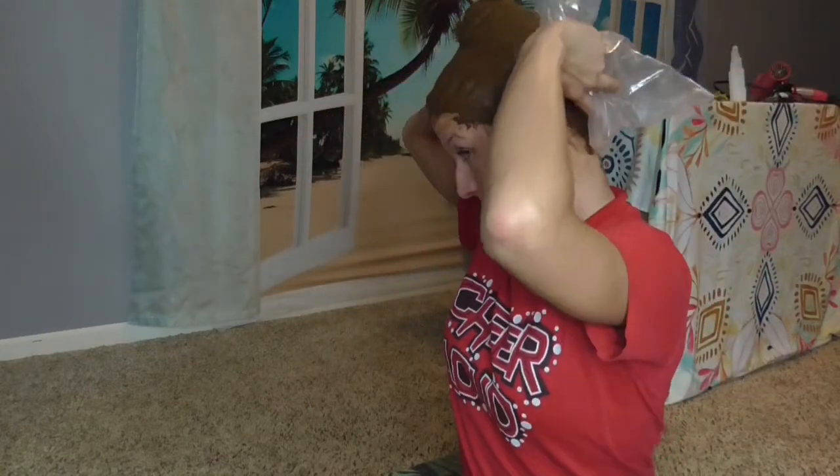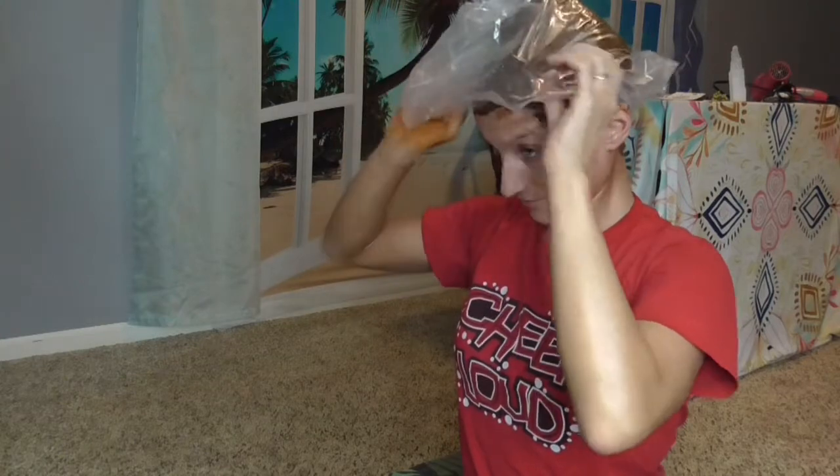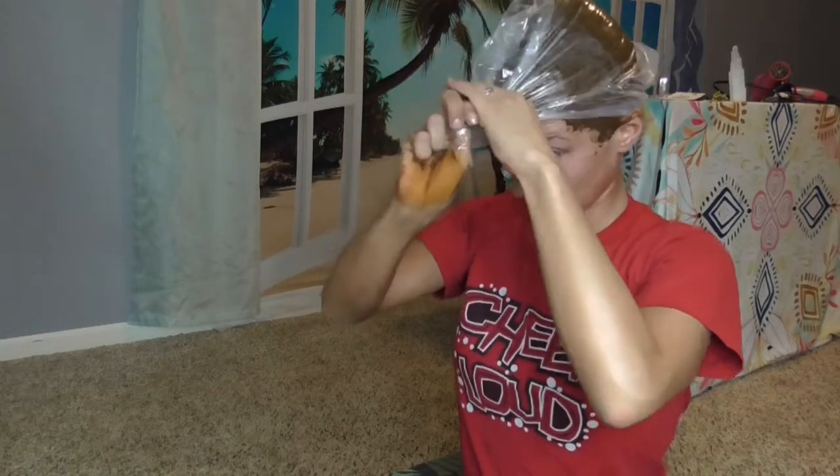Put your hair cap on. Best advice, start with the corner. Tuck that at the back of the head, and then bring it forward and tie the rest in the front if you can. Some people might have longer hair than I do. My hair is pretty thin, so I can actually tie it. Some people might not be able to, and I totally understand that. Just try to make sure it's as tight as you can get it.